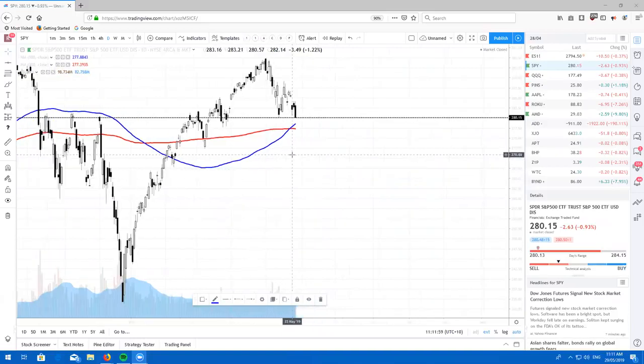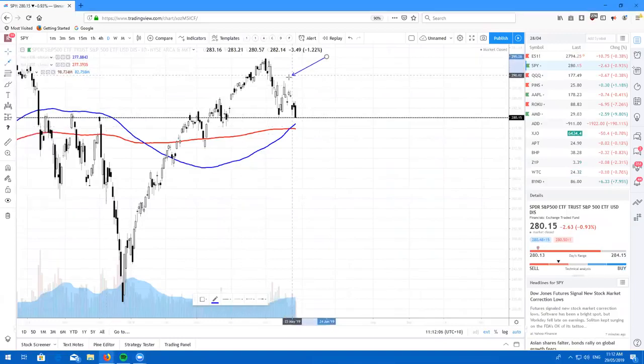So the SPY is doing pretty much what we thought it was going to do. It was on this day right here that I expected the market to come down, retest, and then most likely create some lower lows. We do have the 100 and 200 simple moving average. However, the market is actually looking quite weak.